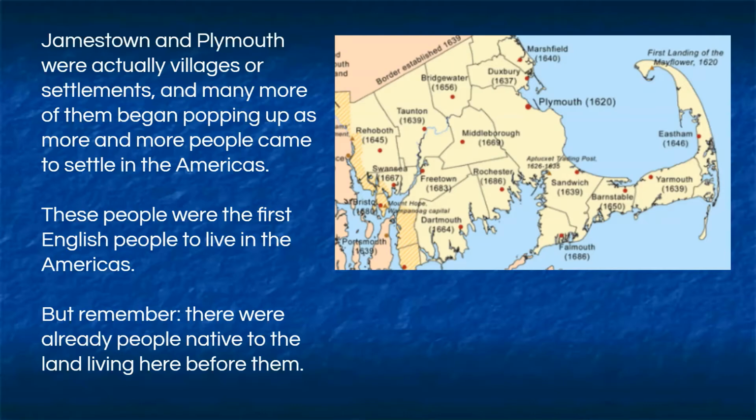Bridgewater, Freetown, Dartmouth, Rochester, Sandwich. Each of those red dots is a village or settlement that was established.